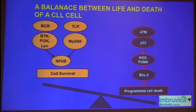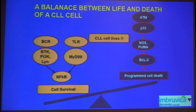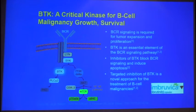Now, there is always a balance between life and death in a CLL cell. Let me just show you. If the yellow part wins, then there is more CLL survival. But if the blue wins, then this is less survival, more apoptosis. And one of the factors that can help survival is the Bruton kinase. So if you have a Bruton kinase inhibitor, then you tip the balance and you kill more CLL cells, and you help more CLL cells to go into apoptosis.